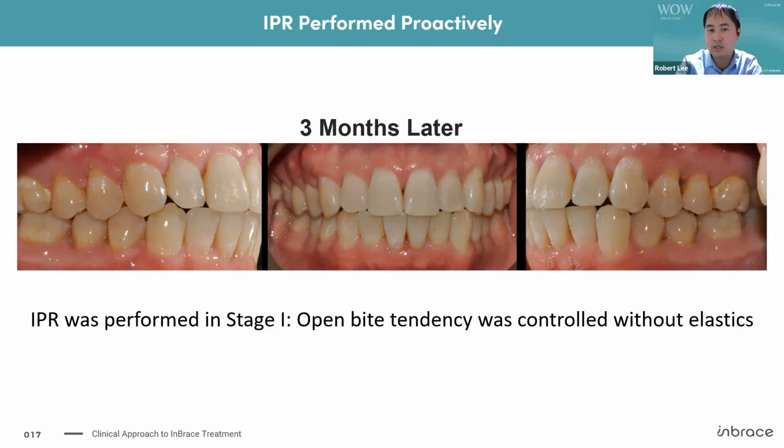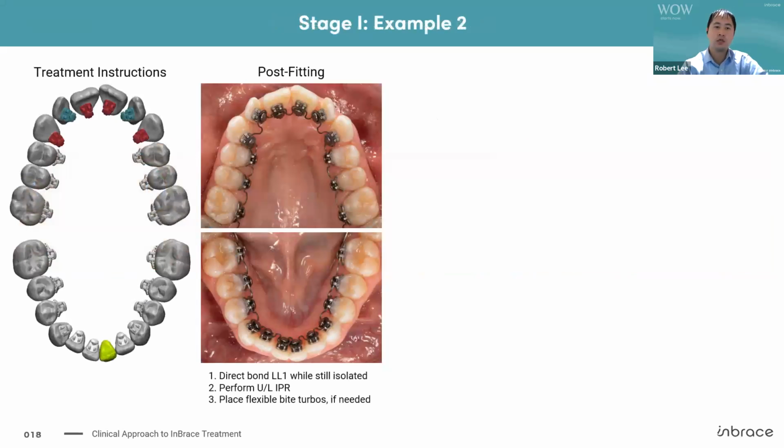And a few months later, I was able to unravel the crowding. At least I was able to maintain the overbite and not make it worse. So let's look at a little bit more complicated example now.